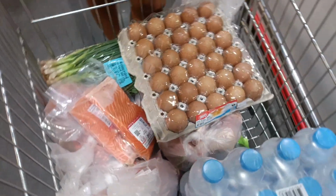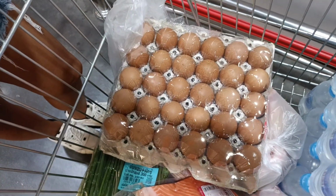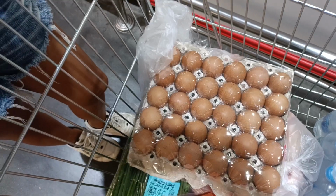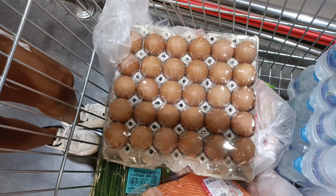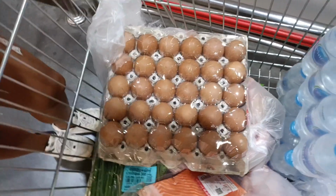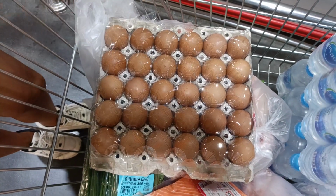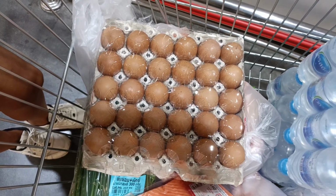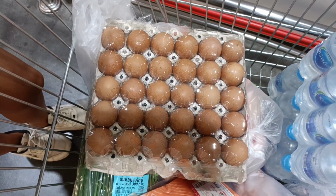How much are the eggs? 30 eggs and one what? 138. That's really, really long. These are number 2 eggs, so these are number 2, not small ones. And 138 baht is, I'll say, slightly less than $4. The 30 eggs are very cheap here, in my opinion.